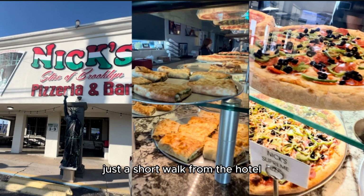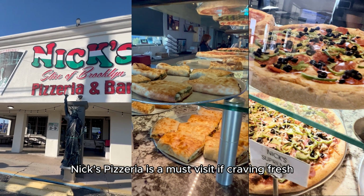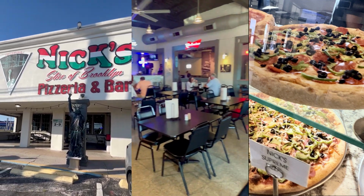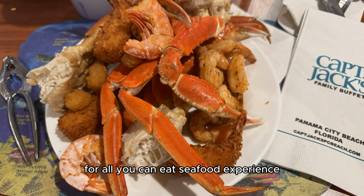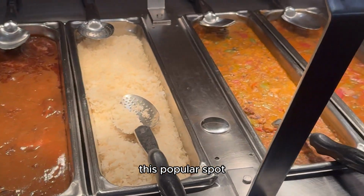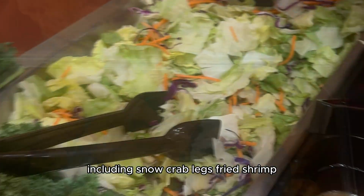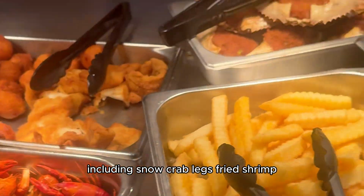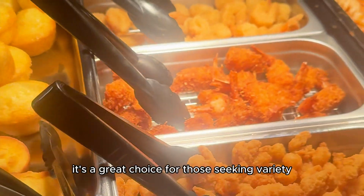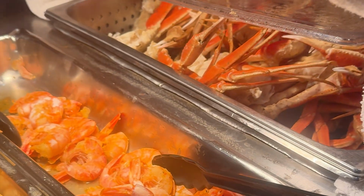Just a short walk from the hotel, Nick's Pizzeria is a must-visit if craving fresh, flavorful pizza without needing to drive. For all-you-can-eat seafood experience, we chose Captain Jack's Seafood Buffet. This popular spot offers a wide selection of fresh seafood, including snow crab legs, fried shrimp, salad bar, and homemade desserts. It's a great choice for those seeking variety and great value.